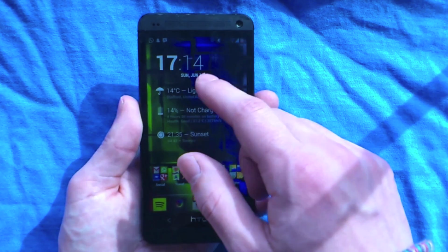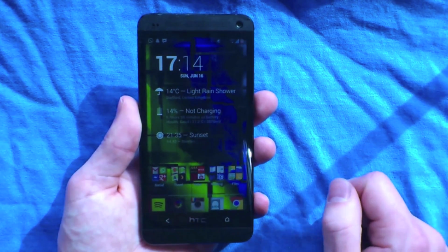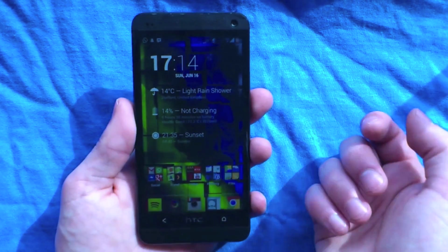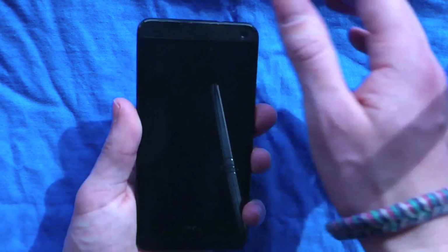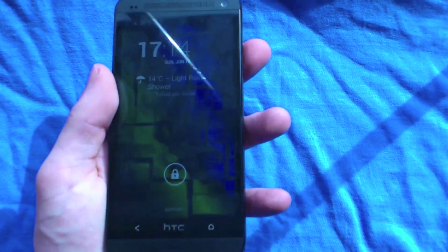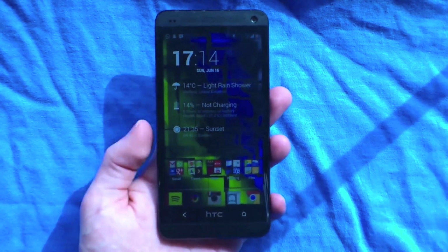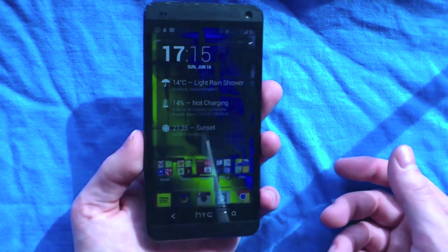It lets you choose loads of extensions to show here. So I've got a weather one, battery one, and sunrise, sunset. You've also got a clock. Also got it on my lock screen. And I think it looks really cool. It's one of the most popular widgets at the moment, and I think rightly so. And if you haven't tried it out, it's definitely worth a try. It gives a whole new look to your home screen.